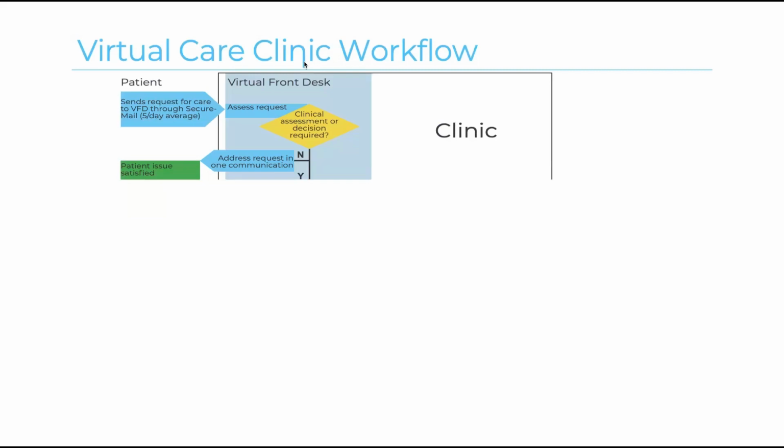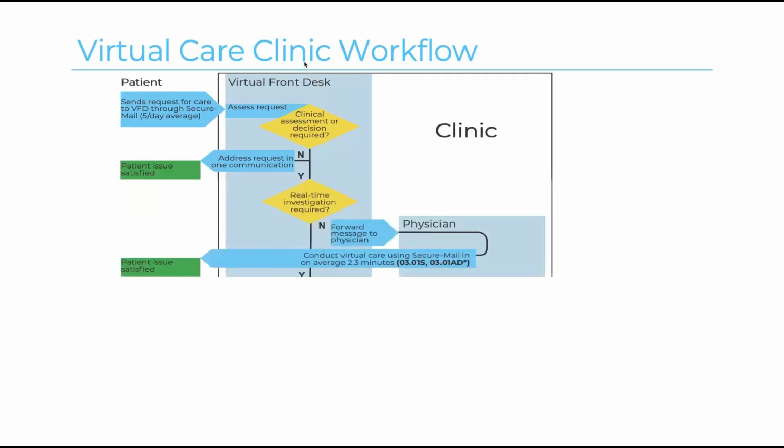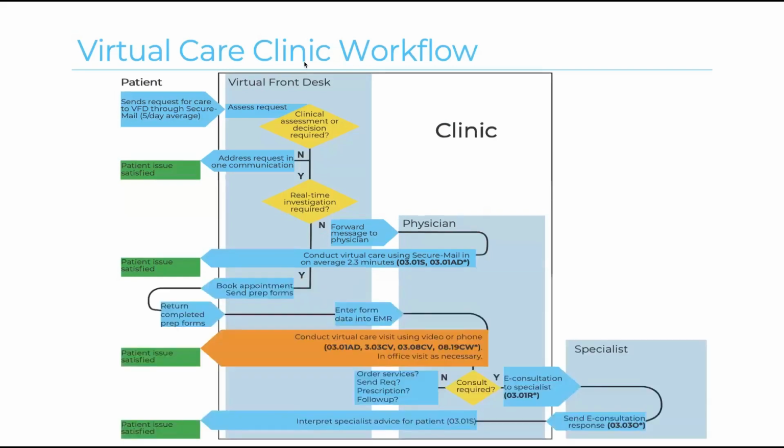If there is some clinical decision required, then that message can just be forwarded to a physician. The physician can respond with advice as needed. In Alberta, some of that is billable potentially, and in different provinces, depending on how that's set up, there are different ways to receive compensation for that.